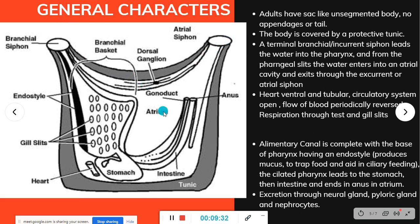Now the food particles trapped in the pharynx are moved into the stomach. Digestion takes place, then it goes into the intestine, absorption takes place, and waste materials are removed through the anus. Similarly, reproductive products, sperms and eggs, are released through the gonoduct along with the water from the atrial siphon. The waste products as well as end products of digestion which come out from the anus are all removed with the water outside.